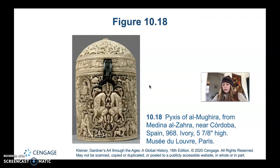But he actually built a new palace for himself and his successors at Medina al-Zahra, about 5 miles from Cordoba. This palace complex housed a lot of the royal workshops where luxury items were made for the caliph's family and for use as diplomatic gifts, including richly carved ivory boxes, which is what we can see here. Spanish Umayyad ivory pyxides, which is plural for pyxis, a cylindrical box with a hemispherical lid. They usually featured motifs of symbolic royal power and privilege, and musical entertainment.